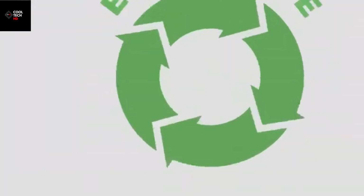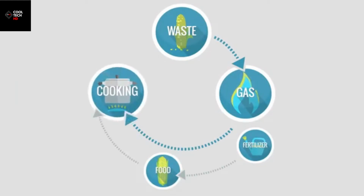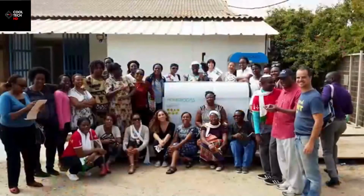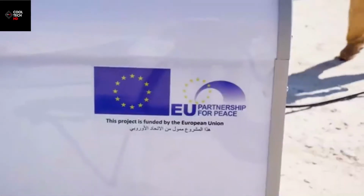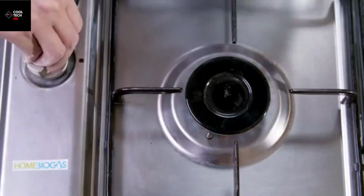In this manner, home biogas creates an eco-cycle. Waste turns into gas and fertilizer. Fertilizer is used to grow food, and gas to cook it. Leftovers are more waste. We are way past the prototype phase. We've already installed more than 150 units that have been running for over a year. Until now, we've worked with international organizations in underserved communities. Now, we're bringing it to you.